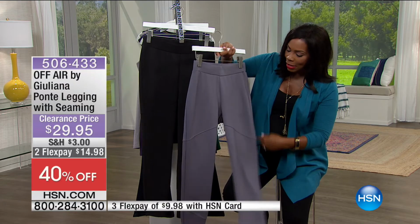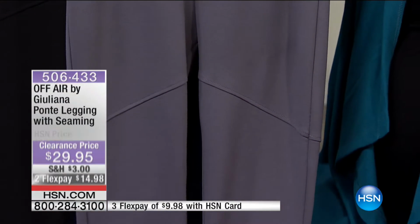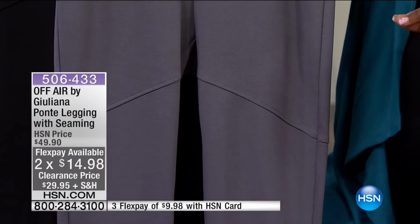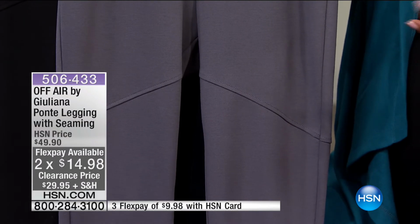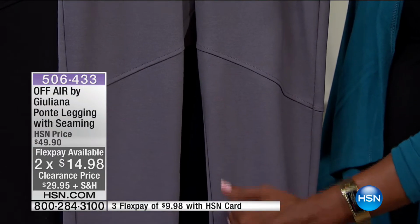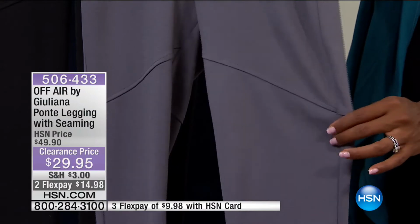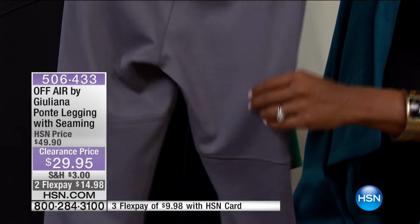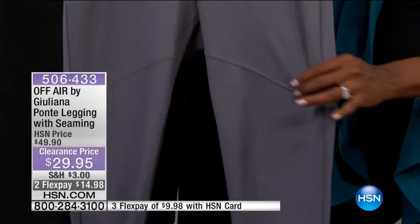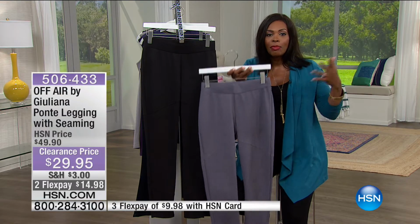But you can see the seaming detail just on the lower part of the front of the leg, the lower part of the thigh. So again, a little bit of a riding detail, or kind of like a nod to an equestrian. A true equestrian would have the flaps on the inside right here. But this one is sort of like a nod, almost like an equestrian or motorcycle kind of pant. And you've got that seaming detail on the front as well as on the back of the leg. So not just a basic legging, not just a basic Ponte pull-on.